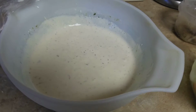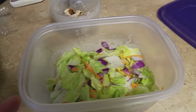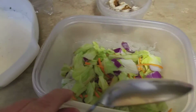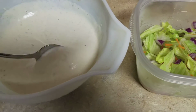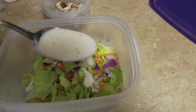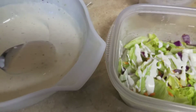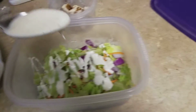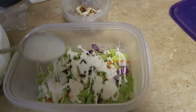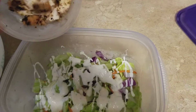Okay, so here goes the moment of truth. I've got my ranch dressing that I made earlier, my salad, and I've got some chicken ready to go. I just stirred this up. It feels like it thickened up a little bit. Again, I'm not really sure how much is 2 tablespoons. This is probably more. This is probably 3 or 4 tablespoons. But I'm not too concerned.